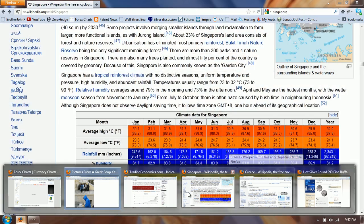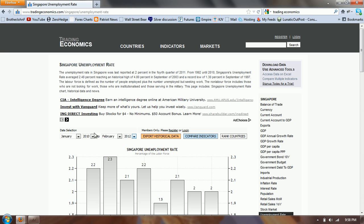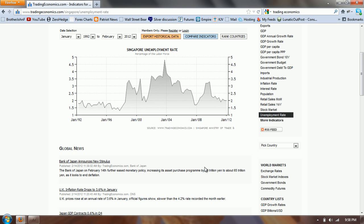Now, let's look at the Trading Economics site. This is a chart of Singapore's GDP. You can see in 1980, Singapore had a GDP of roughly 10 billion US dollars. They are now over 200 and approaching 250. That's a 22 to 23-fold gain since 1980.